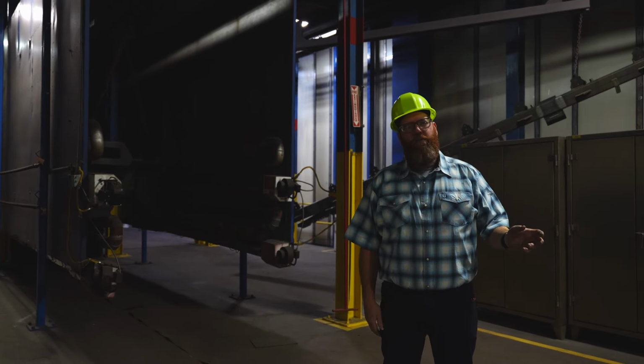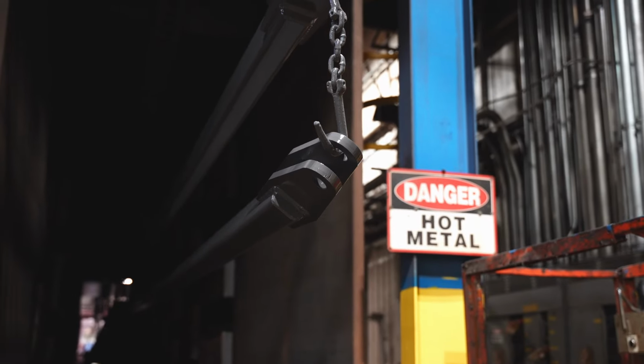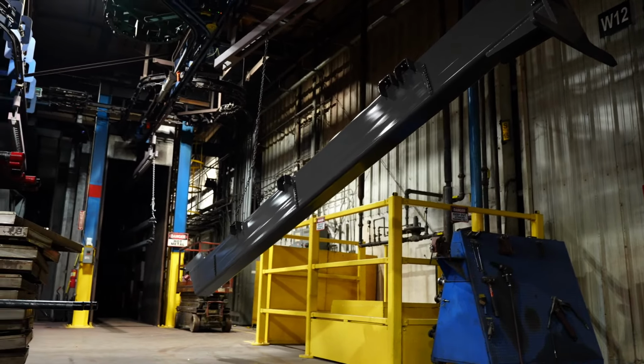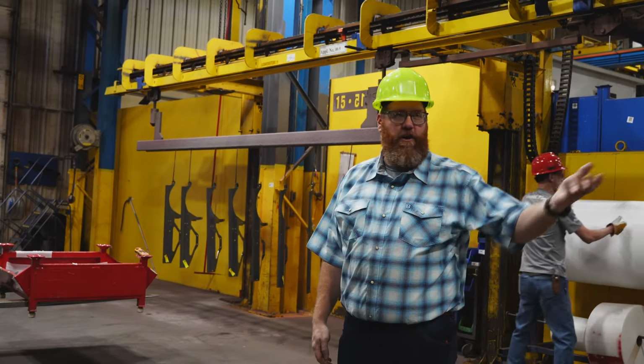All right, so once we're done with the top coat, we then go into our oven. So this oven here has 3 million BTU. Our ambient temperature is around 300 degrees to bake that paint and make sure it's cured before we unload it. All right, so once the parts have cooled off, we unload the parts and we stage them for the assembly line, which is our next stop.